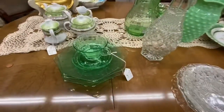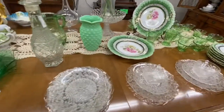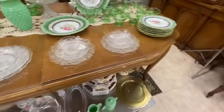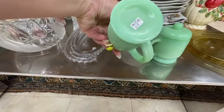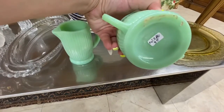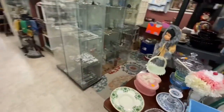Here's some Green Depression uranium glass I was looking at. $4 for the teacup, not bad. And I love jadeite. Jadeite is one of my favorites as well, but that vase was a little pricey. And those were super cute. I don't know if that was real jadeite. It kind of looked weird to me, but the creamer and sugar bowl, I would love the sugar bowl, honestly. I really don't have a use for the creamer, but $3 each. I thought that was a great price. I might actually have to go back and get that.